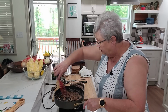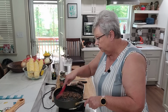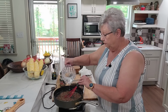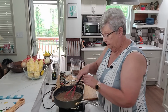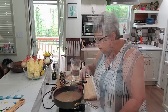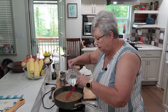Sadly, I don't have any beef broth, but that's okay. Use the beef base and the garlic base. So I'm just going to use a little bit of water. There's enough seasonings in here to make up for that flavor that we're missing from the broth. Trust me, I've made gravy like this for many years. Now I'm just going to keep adding water until I get it to the consistency that I want.